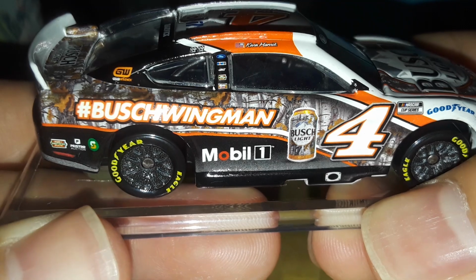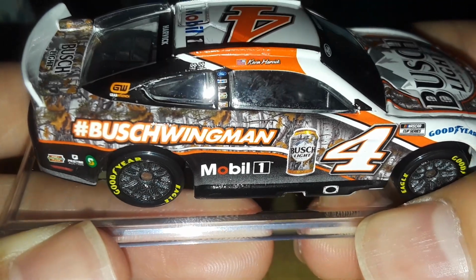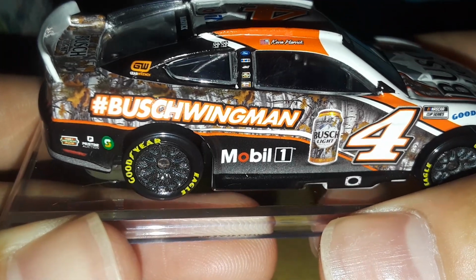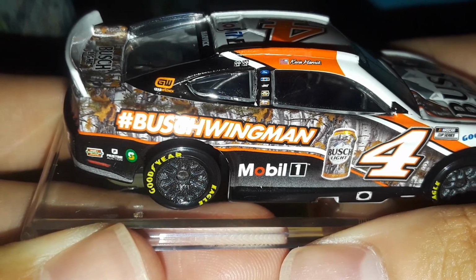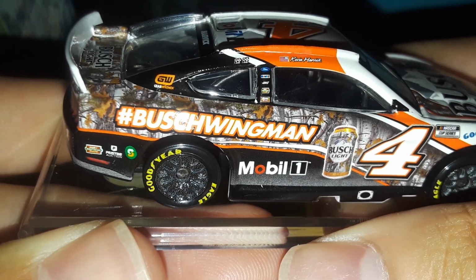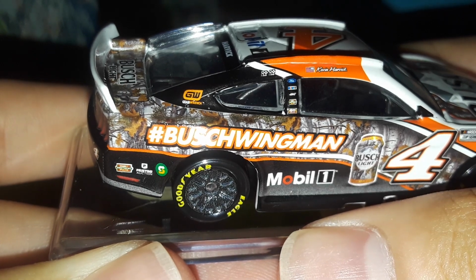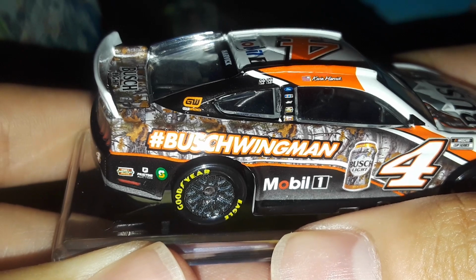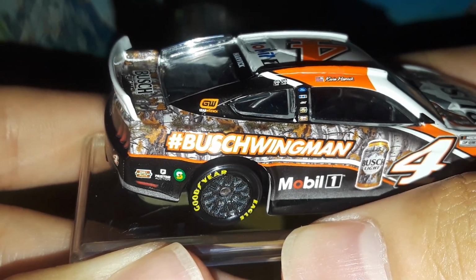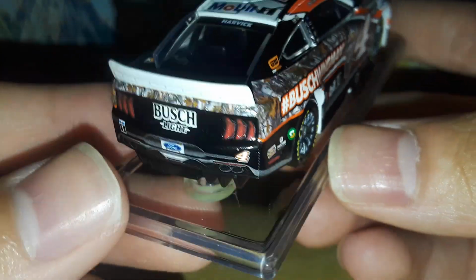You have the Busch Light can right there with the camo, the Wingman camo. Mobil 1, Kevin Harvick's name over the side window. You have the Ford, Mobil 1, Haas, Hunt Brothers Pizza, and Rush Truck Centers logos right there. Two race winner stickers, one from Richmond and one from Michigan. You have GearWrench right there. You have Hunt Brothers Pizza, Pristine Auction, and Subway.